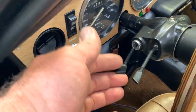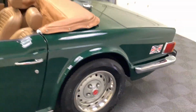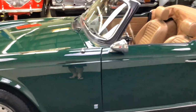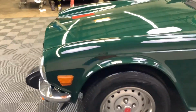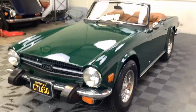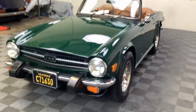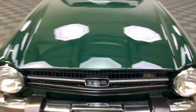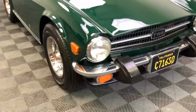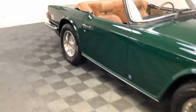This is the magic button here. This is overdrive. We're going to be taking this car for a test drive shortly and see how it drives. But it's a local car that we bought in LA, and for the last 8 years it's been taken care of by a very good mechanic here in Southern California. So we expect mechanicals should be top notch on this one. So yeah, really attractive, lovely thing.